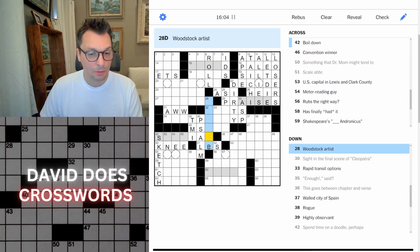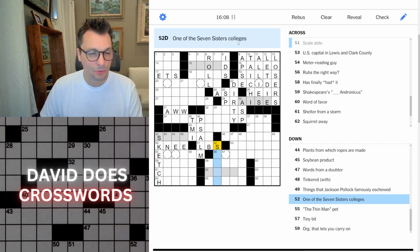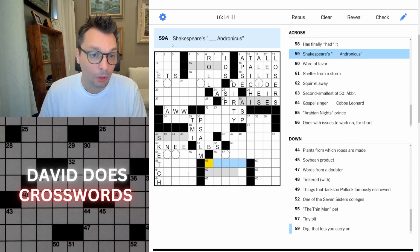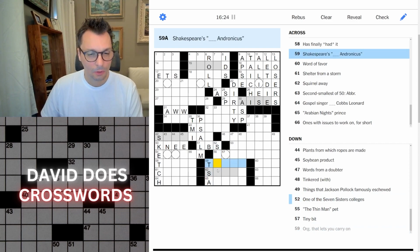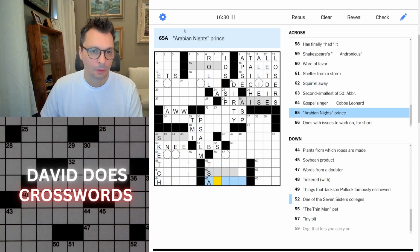Woodstock artist. Okay, one of the Seven Sisters colleges. Boy, this is getting tough. Shakespeare's blank Andronicus, don't know. Org that lets you carry on. TSA, probably. Squirrel away, you store it or stash it.